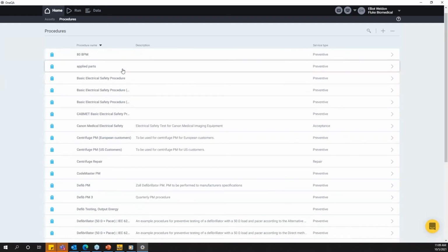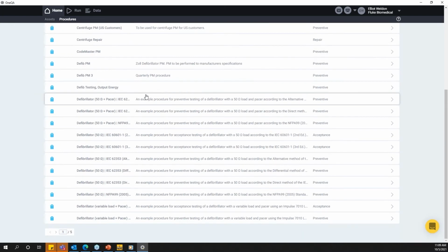OneQA has about 50 procedures that come preloaded into OneQA. It's very easy to build procedures in OneQA. And for customers that do work with defibs, we have pre-built the main defibs that you'd find in a hospital. And that's the Zoll R series, the M series, the X, as well as the LifePak 20 and the 20E.